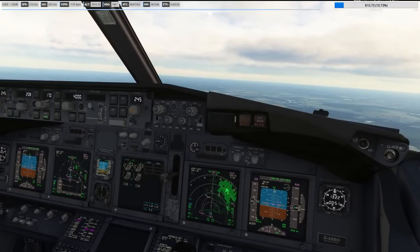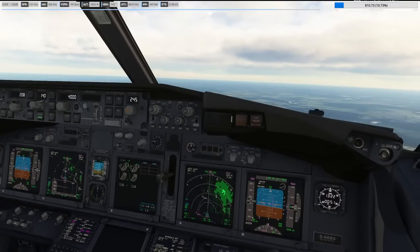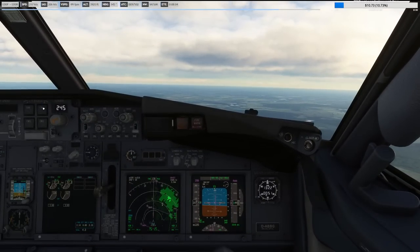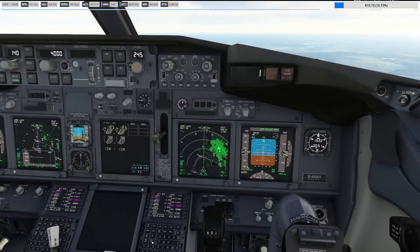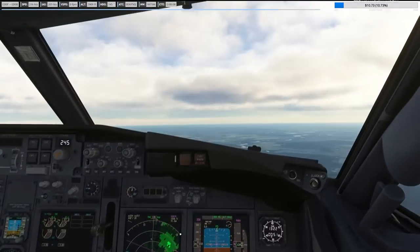Kinda thought I heard something different than what I said, but we've got it confirmed. That's why I rolled a little bit wings level there. Okay, they say the interceptor's from the south, then we might as well extend the center line already on him. 244, there we go.